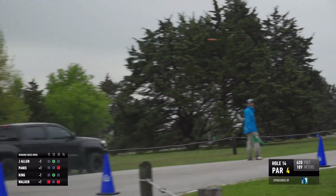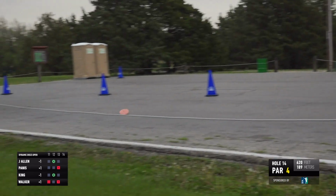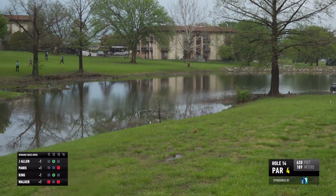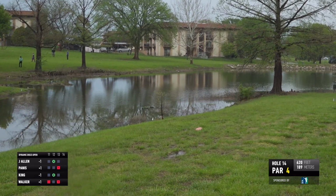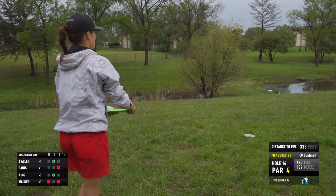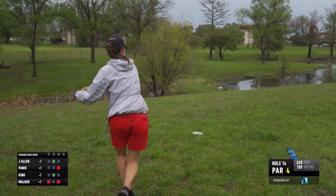I don't know. There's not a lot of inbounds area over there. Oh, but she found it. Now that's actually a really good position because you're looking straight at the basket right over the water. I don't know if she meant to be over there, but it worked out.